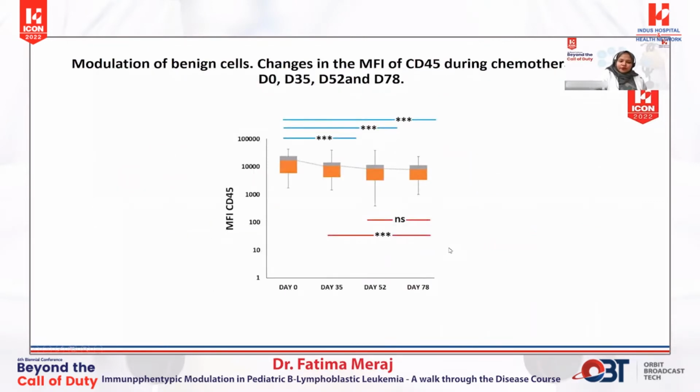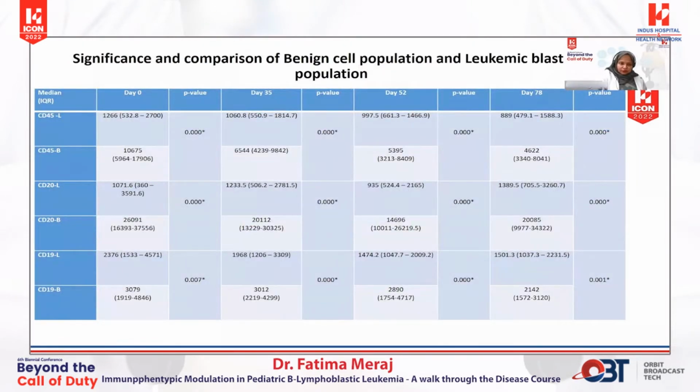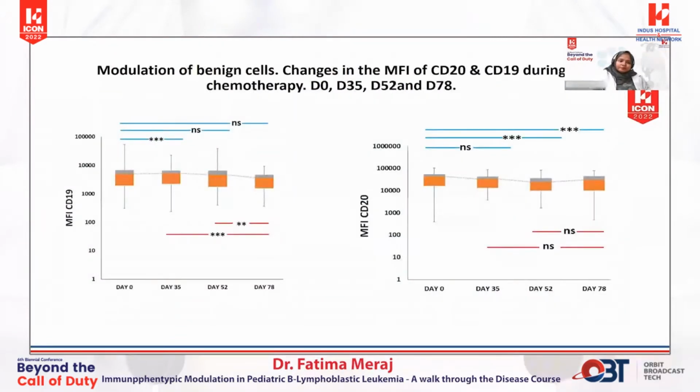And finally, the last marker which we studied in benign B cells is CD45. You can see there is a steady decline of antigenic expression throughout the phase of the chemotherapy. So what we have gathered is that throughout the chemotherapy, not only the malignant cells were affected, but the benign B cell population was also down regulated at various stages of the chemotherapy.